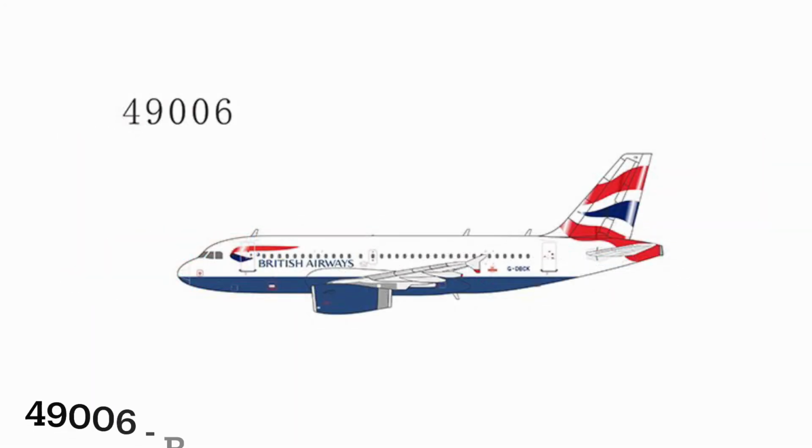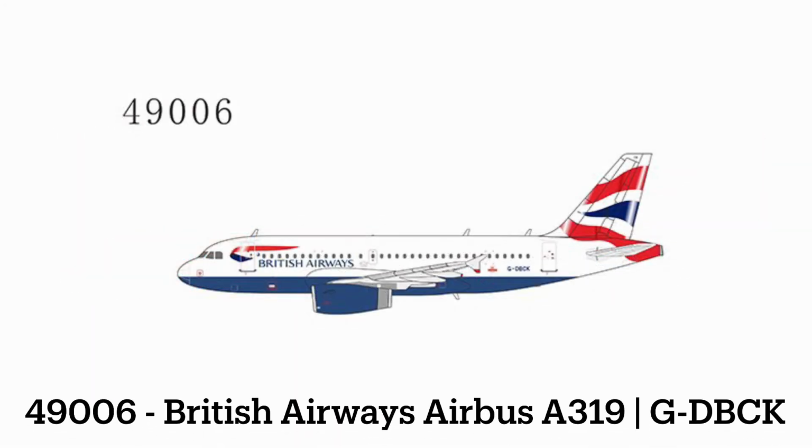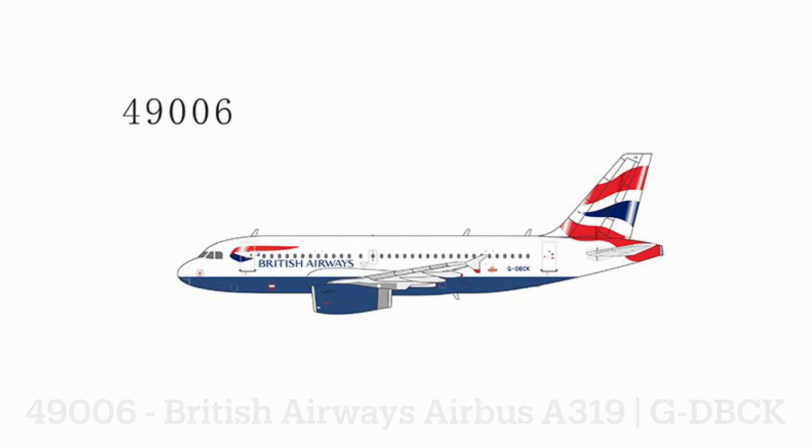All right, we have a British Airways A319 up next. So one that I did predict, once again, correct on this set. Pretty standard British Airways A319, which I do have a model of, kind of surprisingly. So this is not necessarily in my interest now, but hopefully European collectors will be satisfied with that.